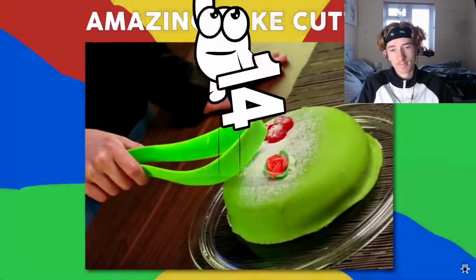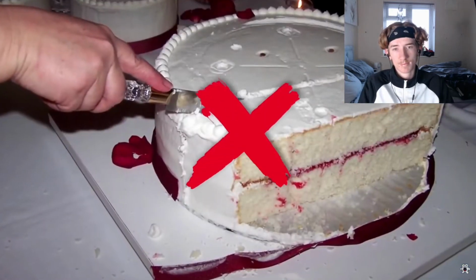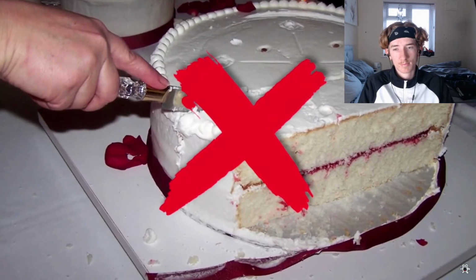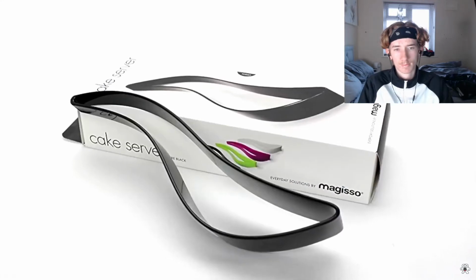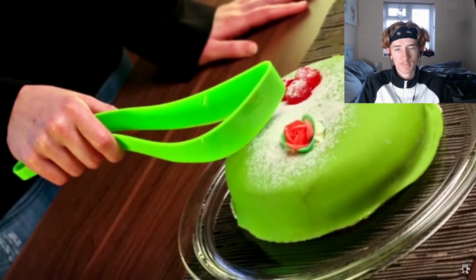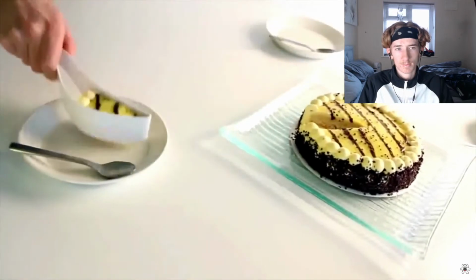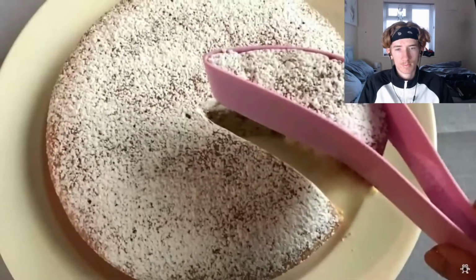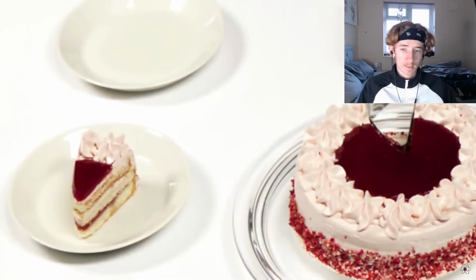Number 14, amazing cake cutter. Cake is a big deal in Finland, but the Finnish people don't have to deal with cutting a piece of cake, then struggling to get it on a plate before it falls apart. The Magiso cake server is curved, and even though it's closed on both ends, it acts like tweezers so you can squeeze the slice of cake as you remove it. It also cuts pieces of variable sizes, perfect for when you're on a diet, so you only want a little piece.